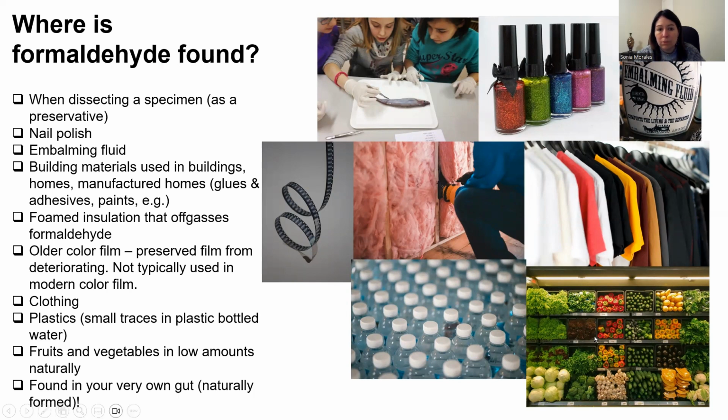Fruits and vegetables have low amounts of formaldehyde naturally, and it's also found in your very own gut, naturally formed. Now, low levels of formaldehyde or small traces of formaldehyde are not a cause for concern. The concern is when you're exposed to high levels of it or high traces of that substance. That's when you have to start worrying.